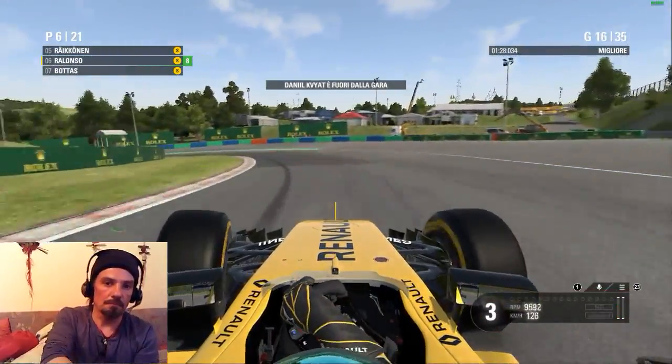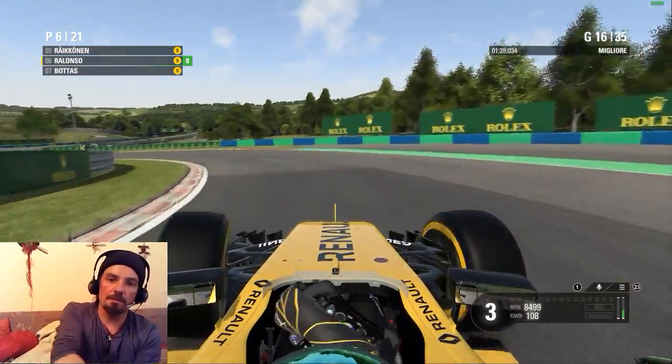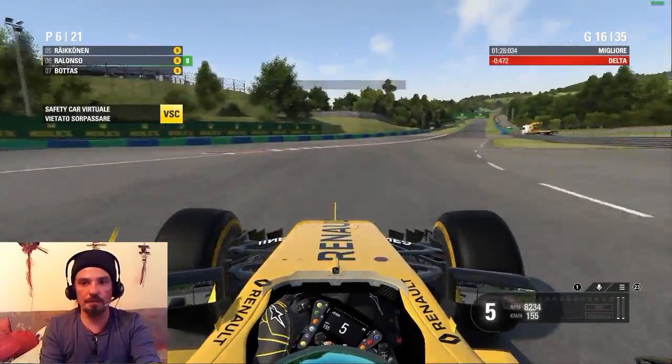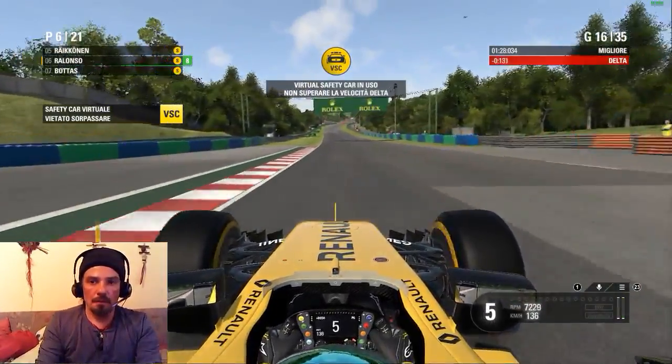Virtual safety car. And we got a virtual safety car.